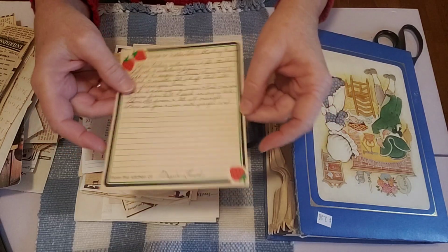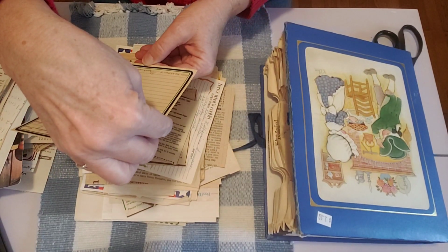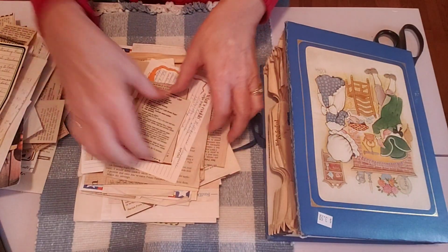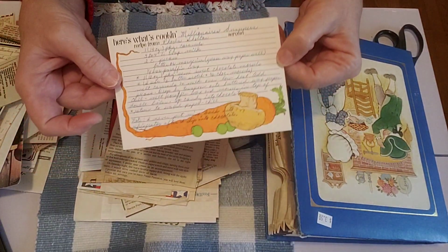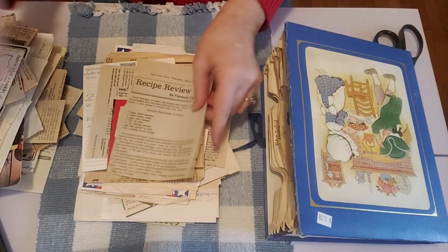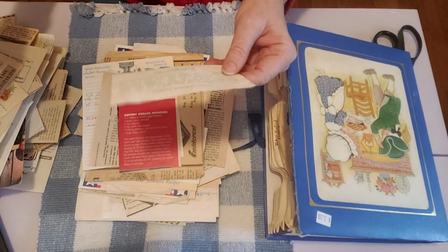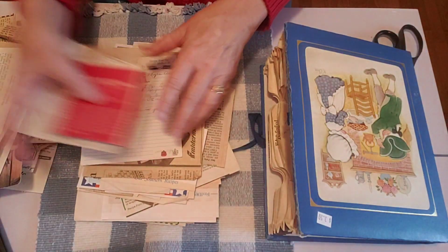So really cute. It has a name on there of her friend, which I can't really, oh, Marie French. So that's a recipe from Marie French. Oh, here's a pretty one. Love the colors on that one. And that's a 4x6. I hadn't seen that size before, ever. So that's cool, that's very different. I don't know if y'all have seen that size, but I had not. This one has green print on it, so that's different.